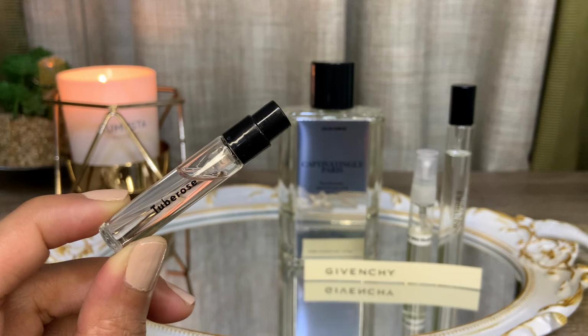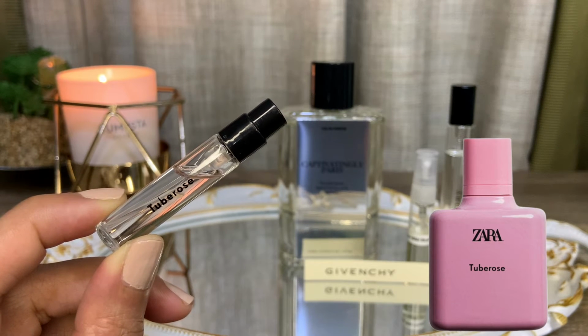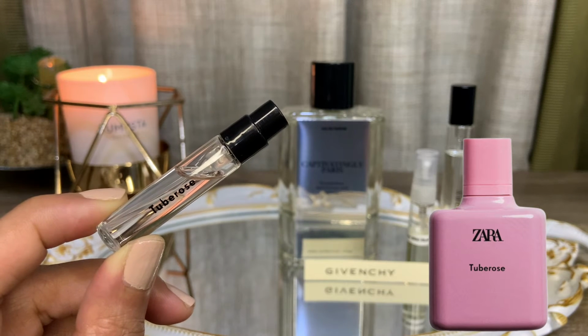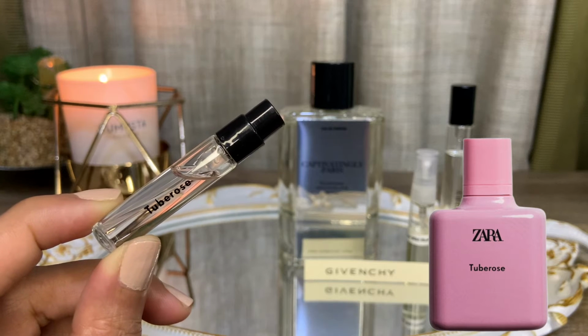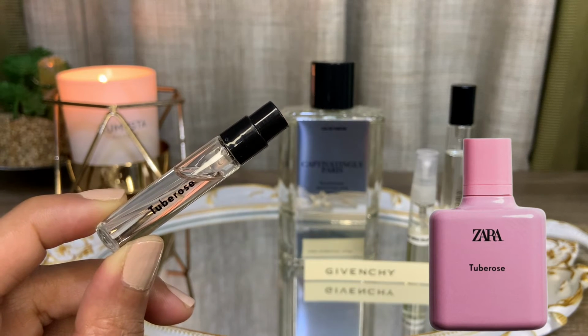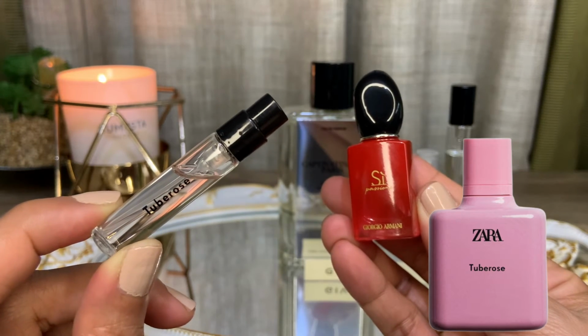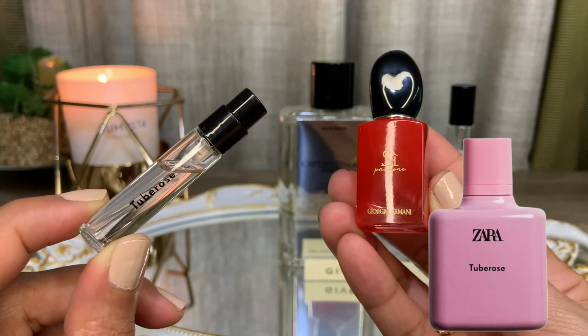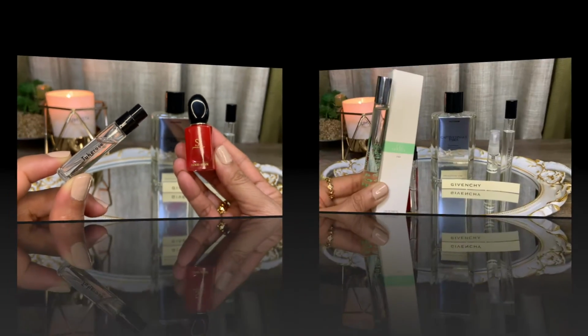The very slight differences in scent are a sharper opening in ZARA Tuberose, much shorter staying power, less projection, and a smaller sillage. You get a little bit more of the fruits in Si Passione, more of the vanilla in Tuberose. But overall, scent-wise, I think this is a dead ringer, you guys. So if you want to smell like Si Passione but want to save the moolah, get Tuberose instead.